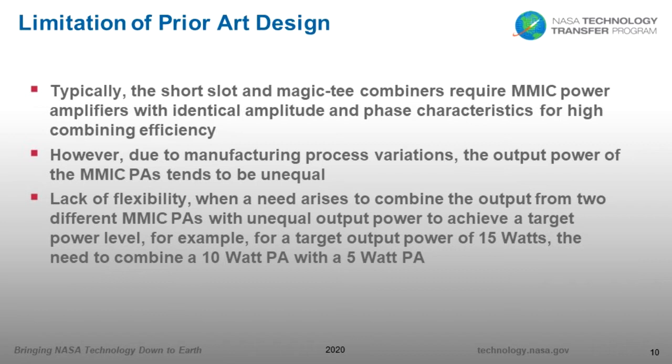There is a statistical variation across the wafer. So what do you do with it? Do you discard the chips? It is a very expensive process to do that. So it has that disadvantage that it requires equal power input, the prior art.